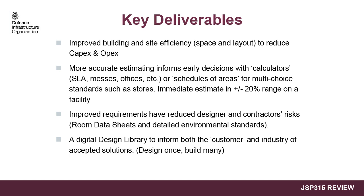Another deliverable is to develop more accurate estimating, which will inform early decisions with calculators, for example for SLA, messes or offices. Auto calculators provide an immediate estimate in a plus or minus 20% range on a facility. The costs have been derived from both industry and MOD projects to determine a cost in pounds per square metre. The calculator then determines the areas needed for a specific requirement and calculates the costs in both building only or project terms. We'll demonstrate this shortly.